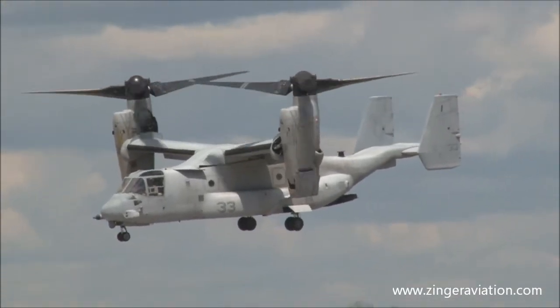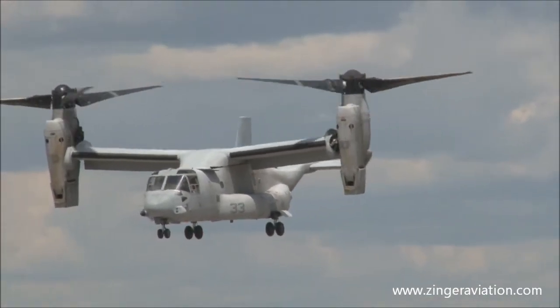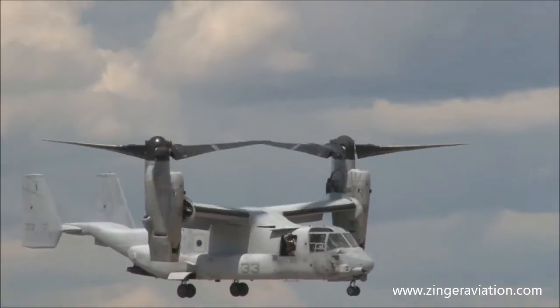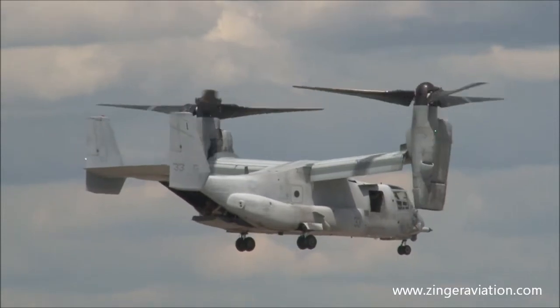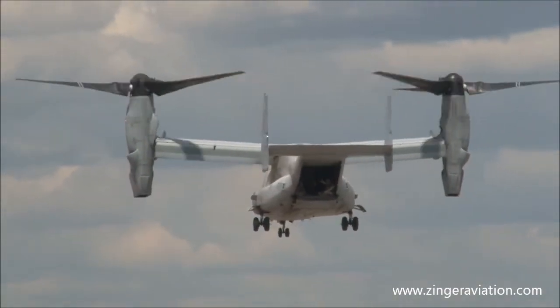Now we're looking for the 360-degree demonstration turn. The eyes of the Osprey always watchful no matter where it's at. Take a look at that, Rhode Island. On your feet, give them a round of applause. The 360-degree hover turn of your United States Marine Corps MV-22 Osprey.